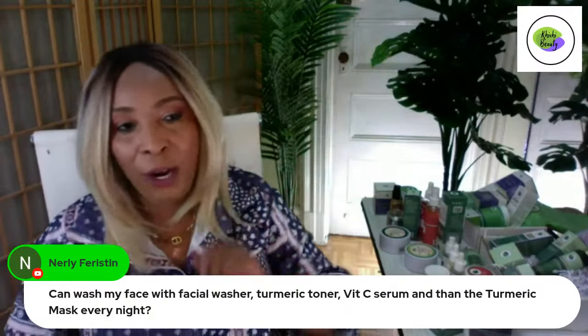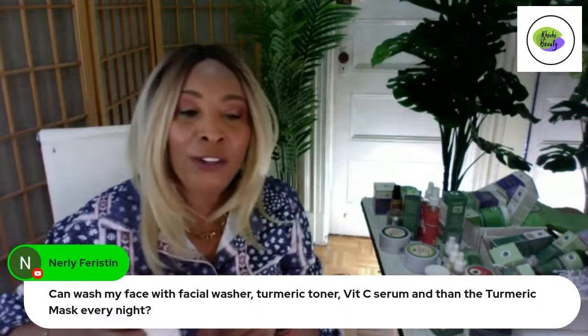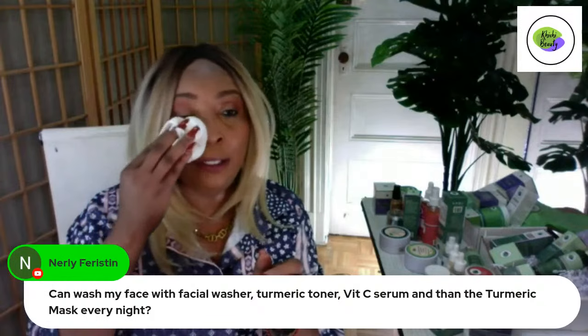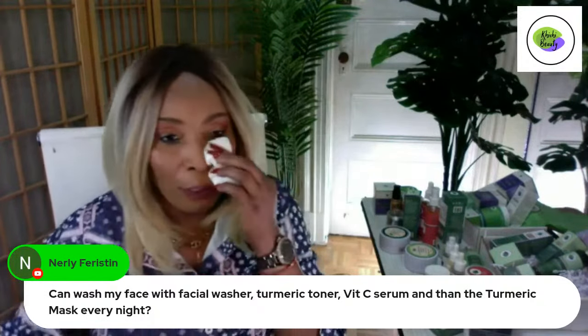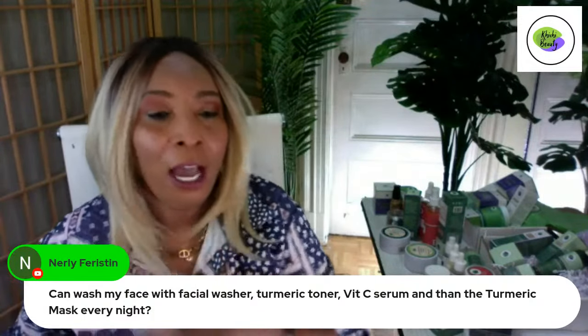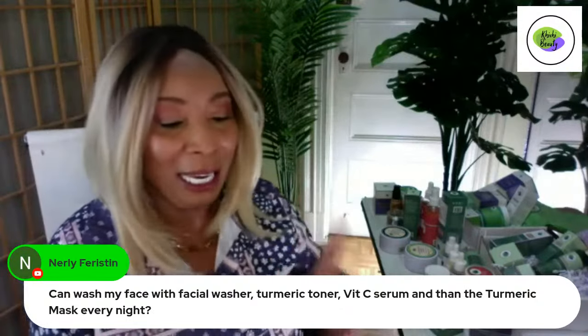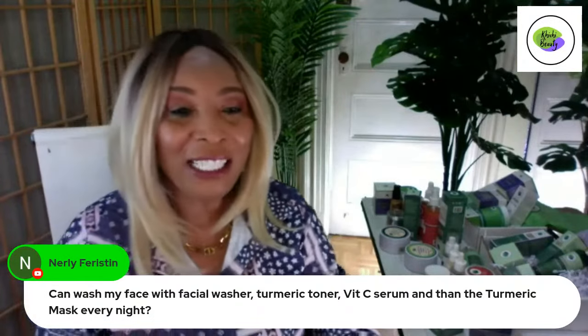Now, this is where we stop her right here. Nearly is trying to use our turmeric mask on her skin. Now, if you know anything about our turmeric mask, you would have known that it really helps to clear hyperpigmentation on the skin. However, our turmeric mask can be used as a nighttime facial mask, but not every night.